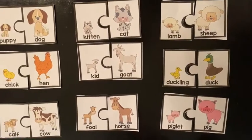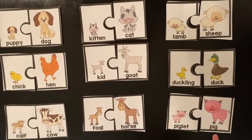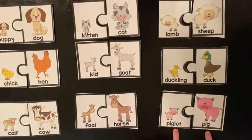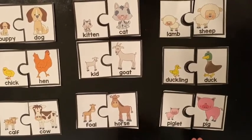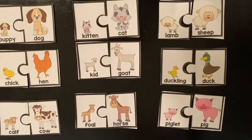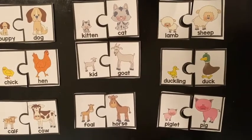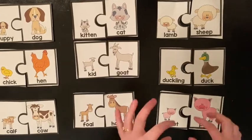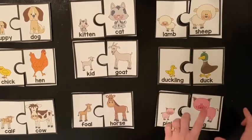And then the last choices that we had was a pig, and you match the pig with a piglet. That's what a baby pig is called. It's called a piglet, and the piglet looks very similar to the big pig. The only thing that's really different is it might be a little bit lighter pink, and then it is very small compared to the big pig.